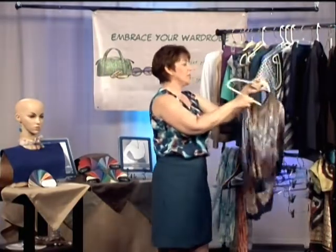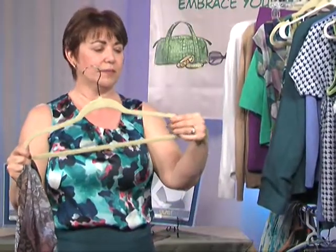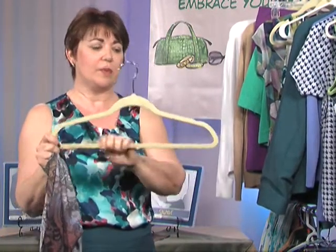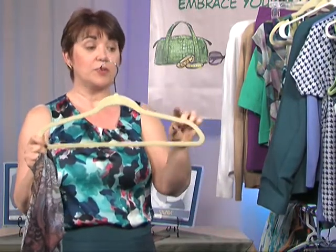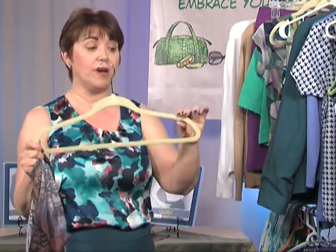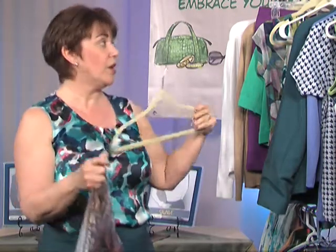Here's one. If I take this shirt off, it's got a little bit of a velvet type, or a satiny type finish. So it's going to grab your clothes. If you wanted to, you could put your slacks on there so they don't fall off. So that's another option. It's also got these little keyholes here. If you had shirts like tank tops or camisoles, they'll catch here and they won't fall on the floor.